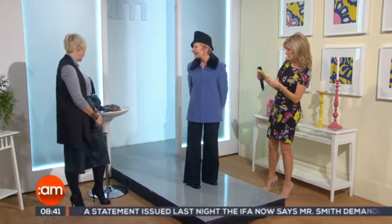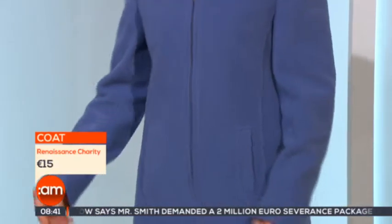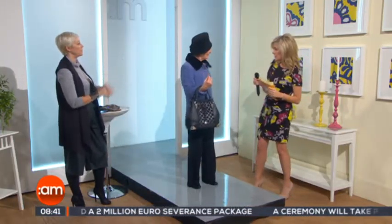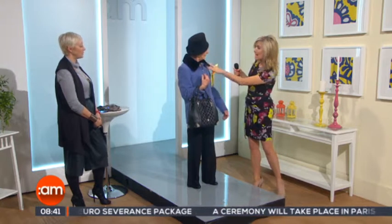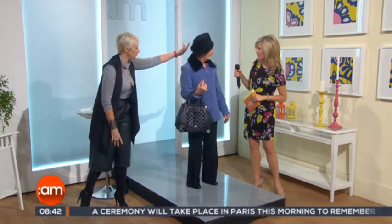€25 for that hat. €25, which is a bargain. And then the coat is 15. Looks really nice. The faux fur collar is attached to it. And if you want to personalise your own little look, you just have your little handbag. So off she goes, and she can go to Naas and have a root around the shops. You added this on? Added that on, yeah. And okay, I added this one on. But the hat is from Renaissance, the coat and the trousers. But you just add on your own little personal touches.